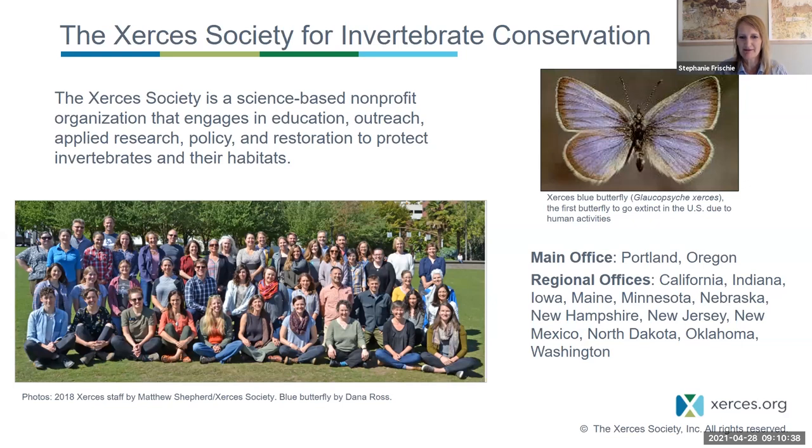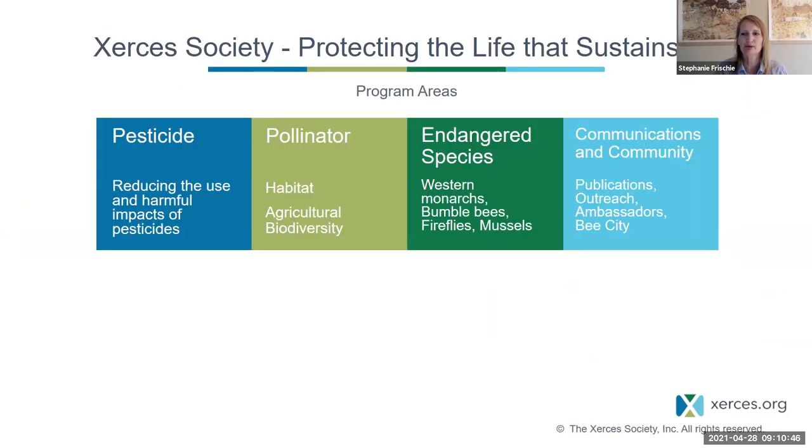We have around 50 staff across about a dozen states around the US. We have several program areas. We have a pesticide team who help everyone understand and apply research in order to reduce the use and the detrimental effects of pesticides. Our pollinator team is the largest pollinator conservation team in the world, and we focus on conservation through the creation and management of habitat, also through promoting agricultural biodiversity. This includes soil, and all of us presenting here today are part of the pollinator team. Xerces also has staff focused on endangered species, such as monarch butterflies, especially the Western monarch population, also certain bumblebee, other butterfly species, fireflies, and freshwater mussels.